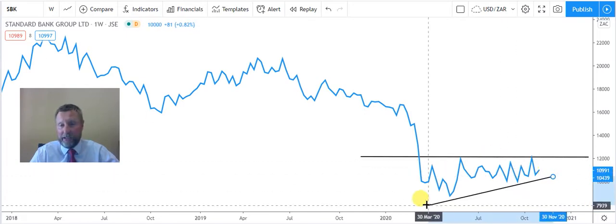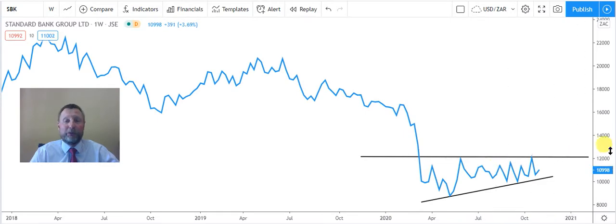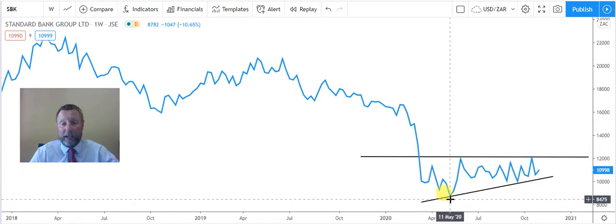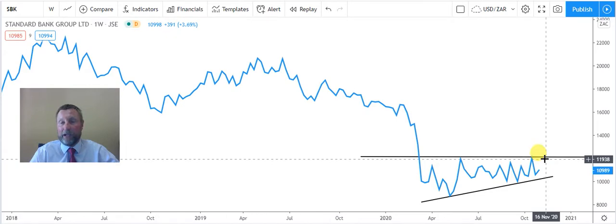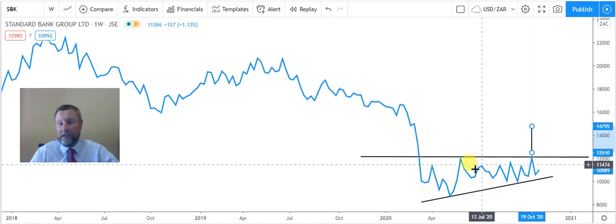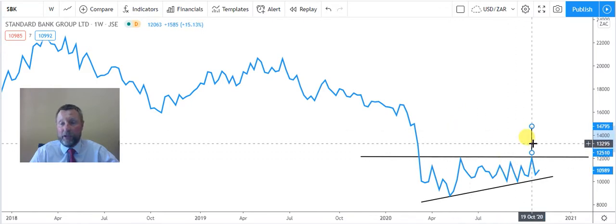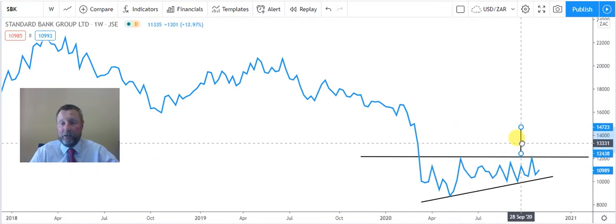On this weekly line chart, there you've got a beautiful ascending channel. Now, an ascending channel is a channel that's identified by higher lows all the way. There you can see the higher lows. When it breaks this line, it will probably take the stock at least to this level of about 147. Where do I get that? It's just a projection of this triangle all the way up to the top.